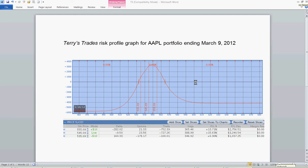Now, we need to be ready to adjust. If the stock should fall by $7, say it gets down to around this point, we would use some of that $3,000 to buy a put spread at an even lower strike, maybe 530 or 520, 525. So we would shift this whole curve to the left if it were falling. On the other hand, if it goes up, we probably wait until it goes up at least $10. And if it does that, we would then buy some calendar spreads at higher strike prices to shift the whole curve to the right.